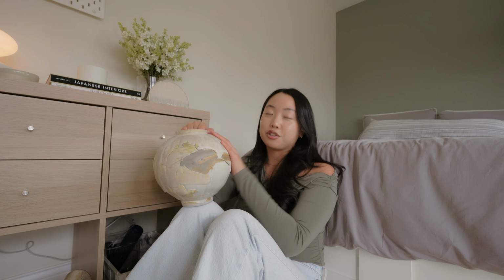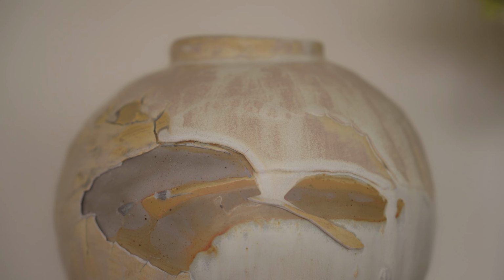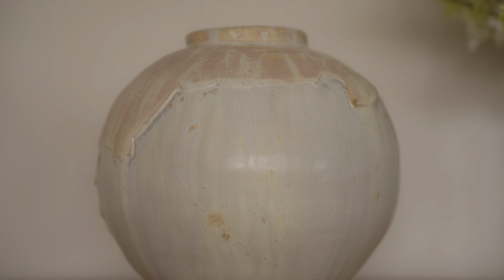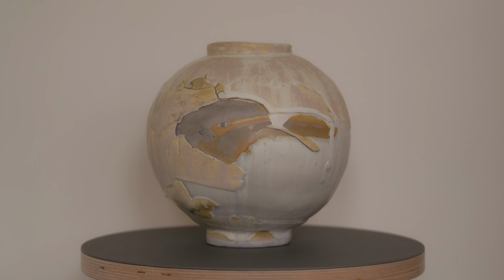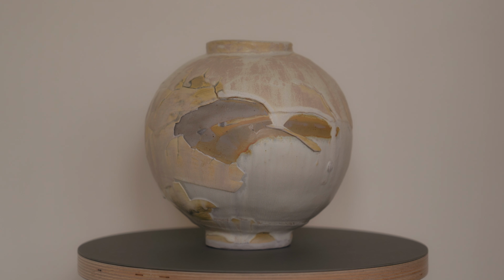And I will say, I do really love this piece. I think it looks really cool. And I'm not just saying that to be optimistic, but I think I learned so much about ceramics from just this one piece by itself. I don't think I'd ever be able to recreate the look of something like this. I think this is forever gonna be one of the coolest pieces I've ever made. And that is the full story of Miss Moon Jar.